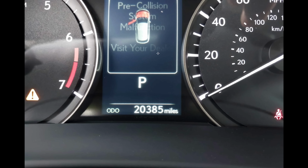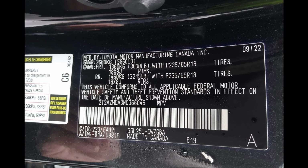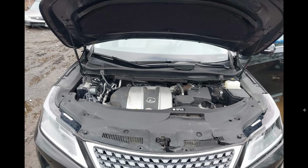20,385 miles. They zoomed in too much. We can't see if there's any dash lights that are on. We do have a warning light here, probably for this pre-collision system malfunction. So we definitely got something going on the front end. Back end looks okay. There's our VIN. Okay, we definitely have something going on up here. We got a broken closeout panel. This hood has definitely been replaced.